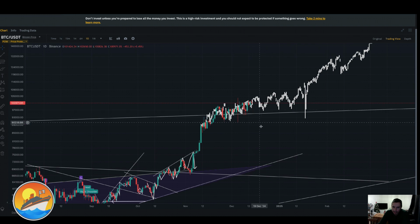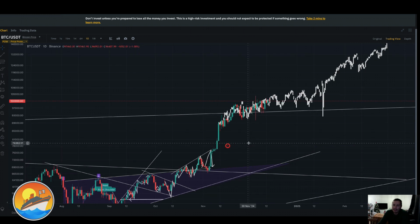Now if we start correcting and drop prices below 80,000, below 90,000, potentially to 85, 87, then my previous chart analysis will come out right. But so far, I don't see that happening.